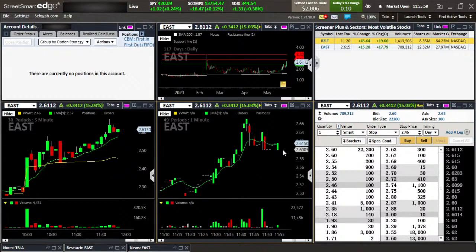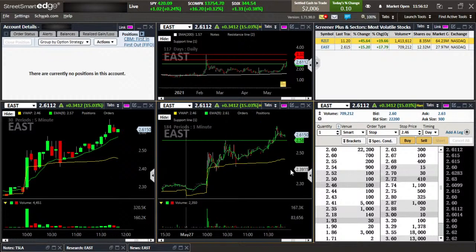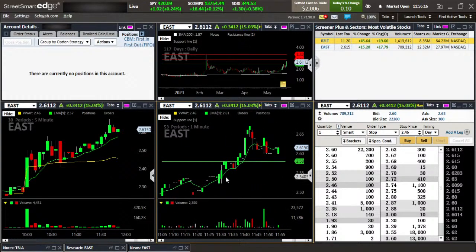I don't like that. Doesn't look good. Got this low of the 57. We'll see if it can hold that low or this last high, previous high, 258. We'll see if it can hold that. Maybe start getting some volume in here. Very cheap stock though.